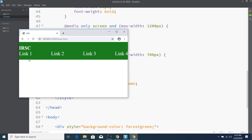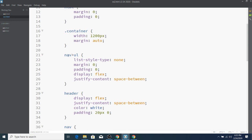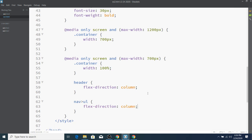So we're almost there, but the last piece that we need is for the links to be vertical. So where did we set that? We should maybe have given this a class name. So we'll do this again. In retrospect, it probably should have had a class name, but that's all right. So set that to column as well. So we're saying that our two children in our header are going to be columns, and then our individual links to be columns as well.